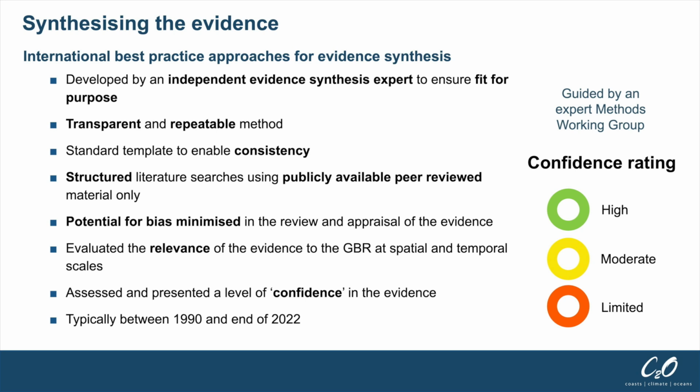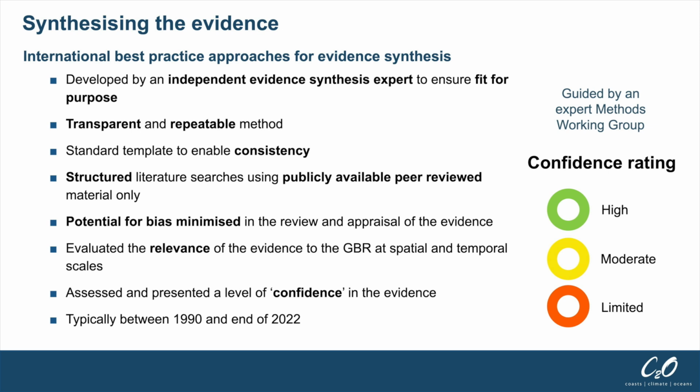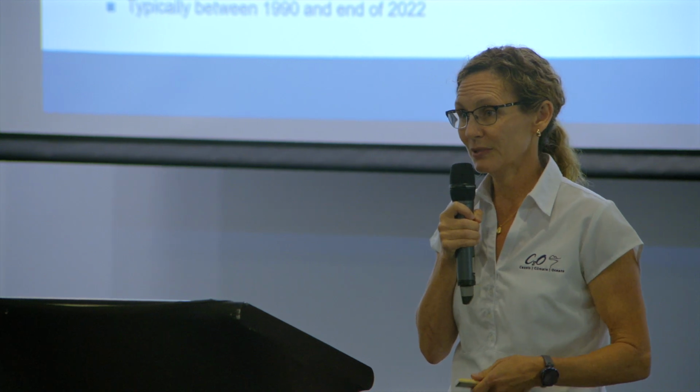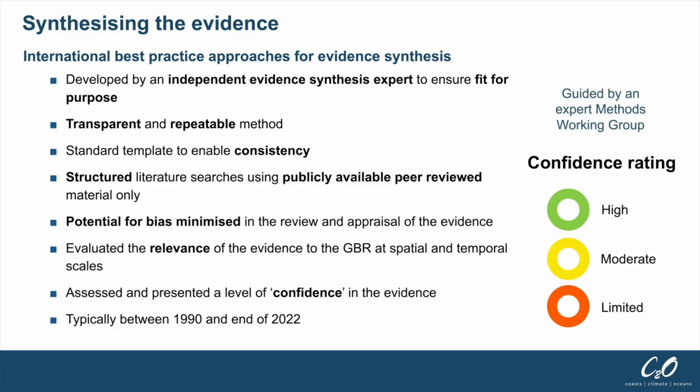A little bit more about each of the steps. So the synthesis method that we use, so for answering each of the questions, we engaged an independent expert, Rob Richards from Evidentiary, to help us develop a very systematic method for developing those answers. So it included strict search requirements from each of the authors. It's a very repeatable method, and it's a very standard template. So if you've seen the previous consensus statement, it was 5 chapters. So these 30 questions all have the same template that we authors have been required to strictly adhere to.